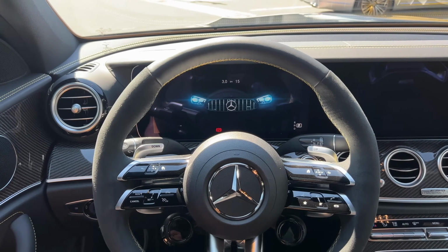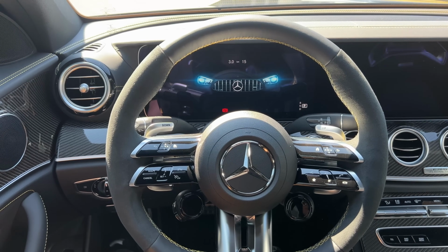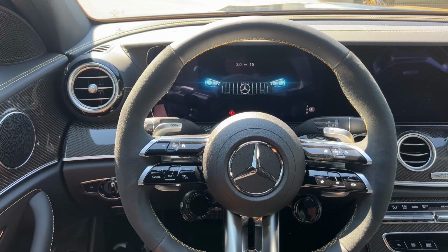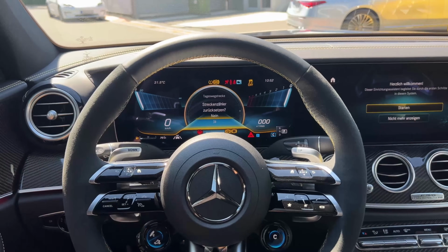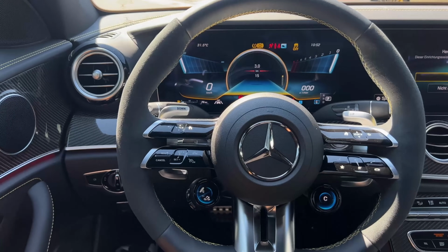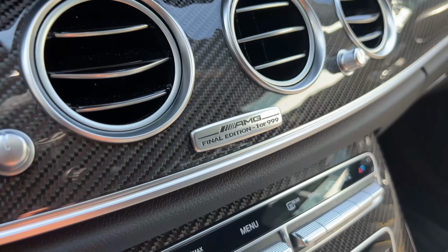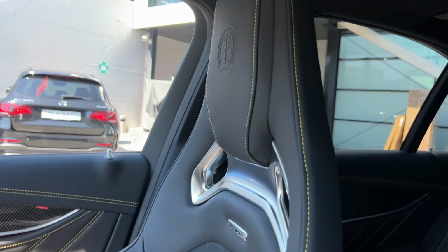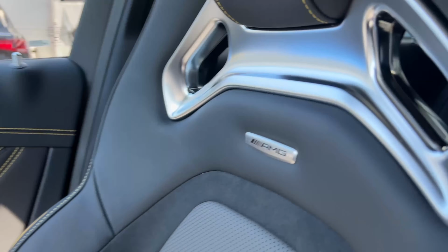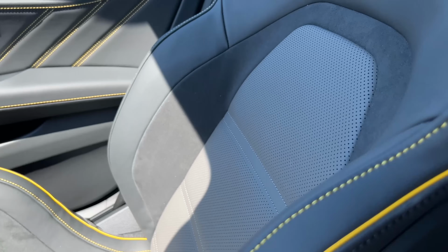There we go, E63 S animation right there. We are inside. Guys, I'm sorry, it's so hot right now. It's extremely warm. Let me just start the ignition. There we go, inside the E63 S Final Edition, guys. Something very cool on this is that we have the Final Edition badge in here, saying that this is one of 999 worldwide. The seats are also the race seats, as we have the bucket seats with the AMG and the headrest. The AMG also here with the nice yellow piping, yellow stitching, Alcantara leather finish.